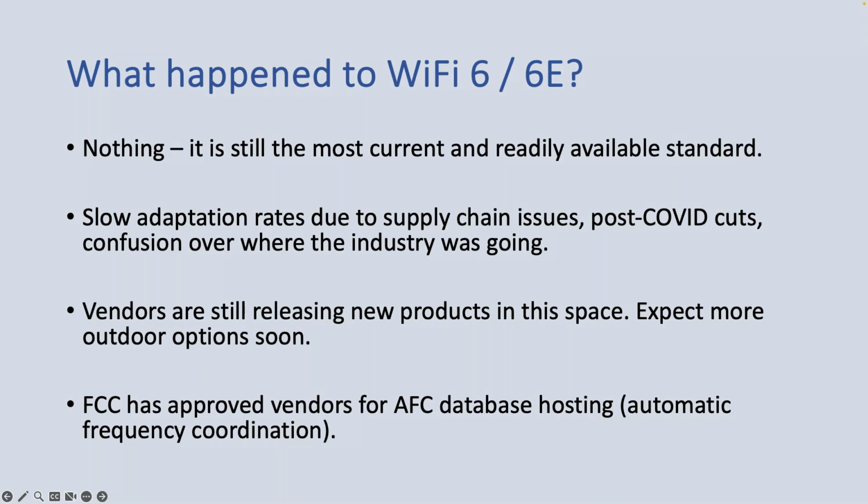Vendors are still releasing new products in this space. Expect to see more, especially on the outdoor side, because now that the automatic frequency clearing database has been approved, they can now offer 6 gigahertz in an outdoor environment. So if you have an access point today that is tri-band and you put it outside, technically you are violating FCC regulations, unless that access point was designed to support 6 gig in an outdoor environment.